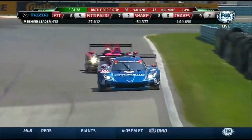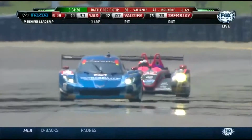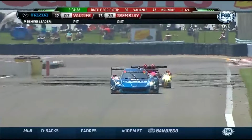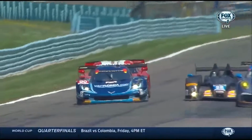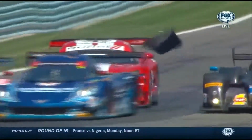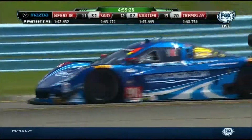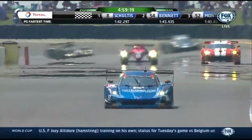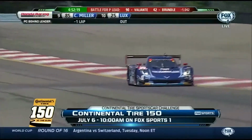And here's Michael Valiente in the Visit Florida Corvette Daytona prototype, and Alex Brundle, who started on pole with that Oak Racing Nissan. A bad mechanical. You saw the mechanic went right back inside the car. Watch this, the 90. Oh boy, Michael Valiente in the 90 has to be asking himself, what did I do to anybody? And he has the same kind of imbalance that Brian was talking about. Look at all of that debris. It's going to be a difficult part to replace. He would have felt that, but I don't know if he knows that he's got a problem with the car because they had a blister.